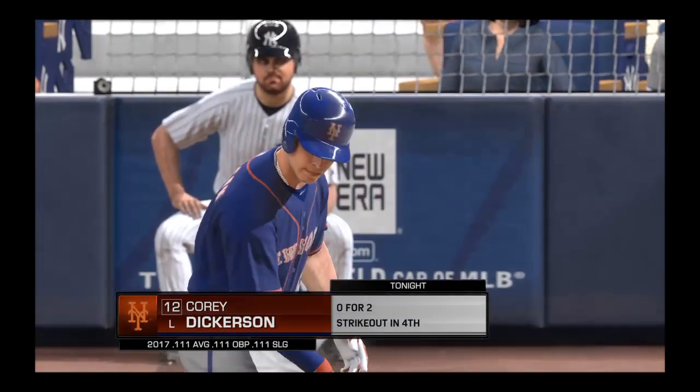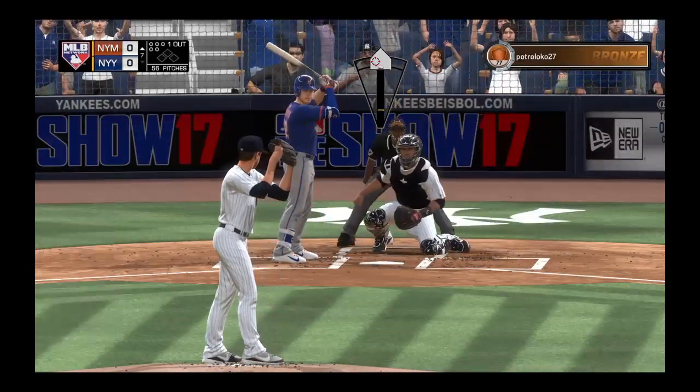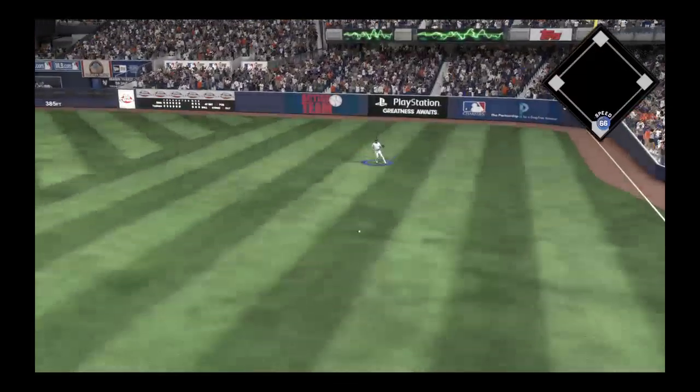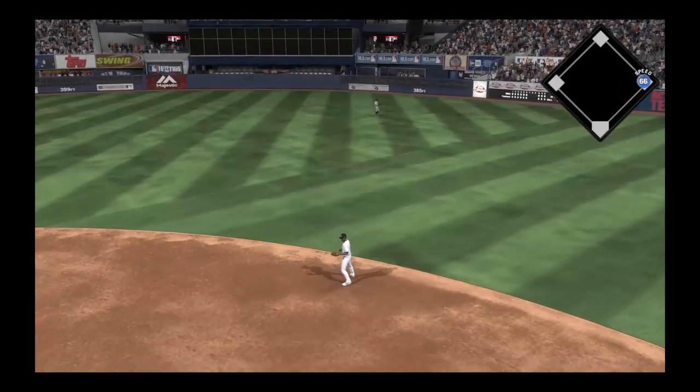Now batting, digging in now, Corey Dickerson. Third trip to the plate for him here tonight. 0 for 2 at this point. And that's a base hit. So the no-hit bid ends here in the 7th.